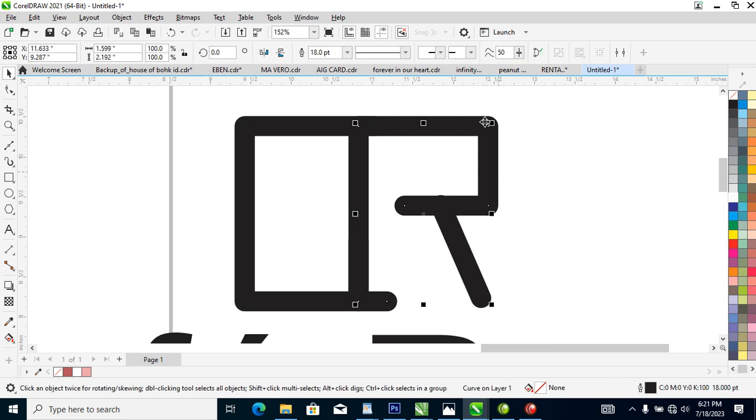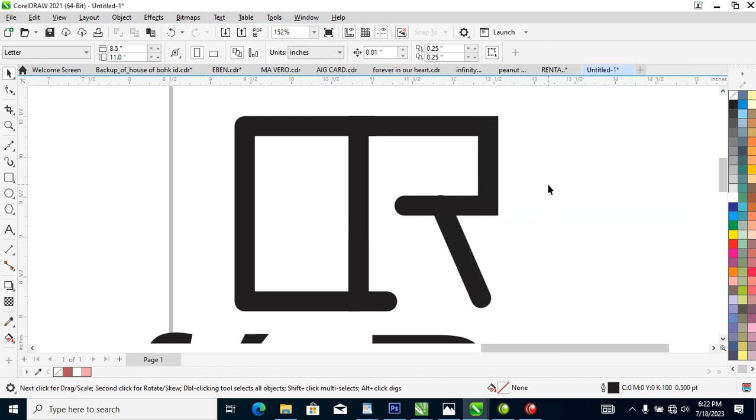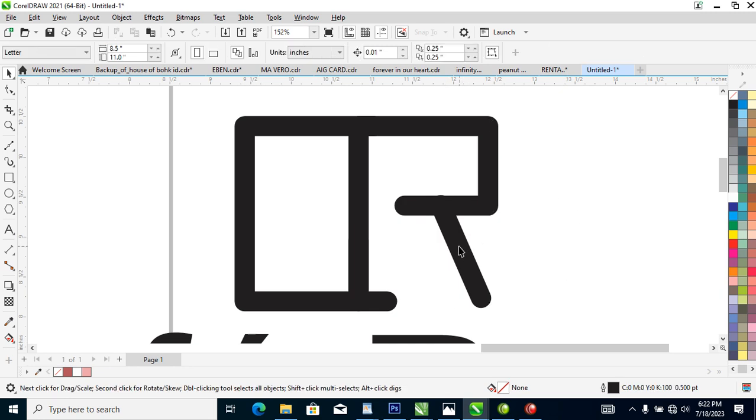So for this round shape right here, it's actually from this dialog box. If you want to really make it sharper, or you want the edges to be a bit sharp, you click on that, then hit OK. Can you see that? Can you see the effect of that? So let's go over again and change that to our previous shape. Make it round, then it's okay. Good. Can you see that?